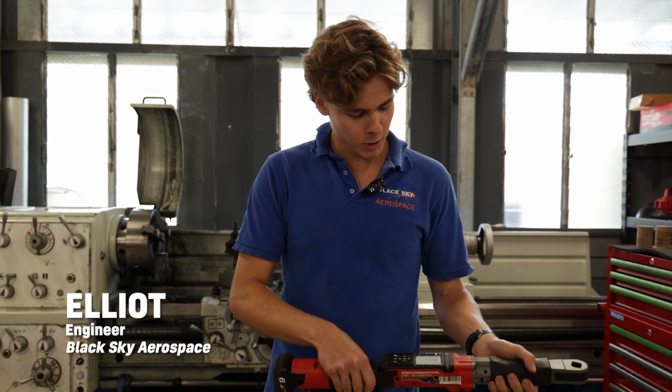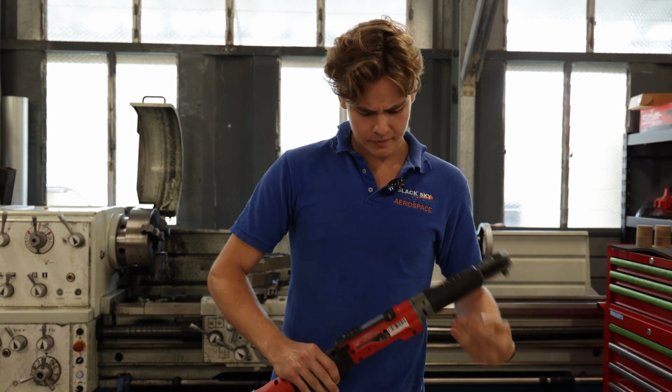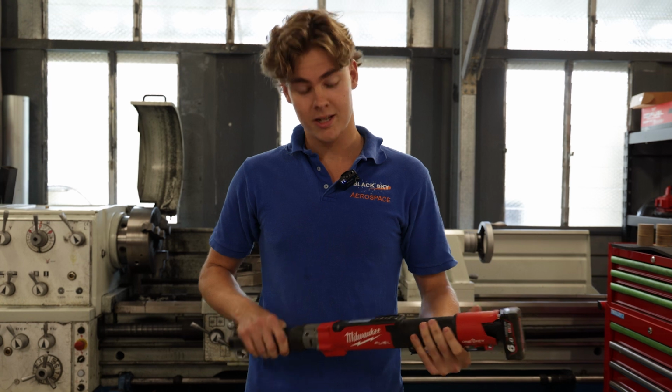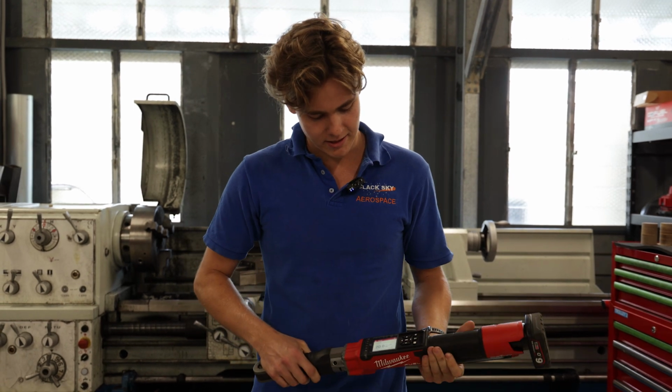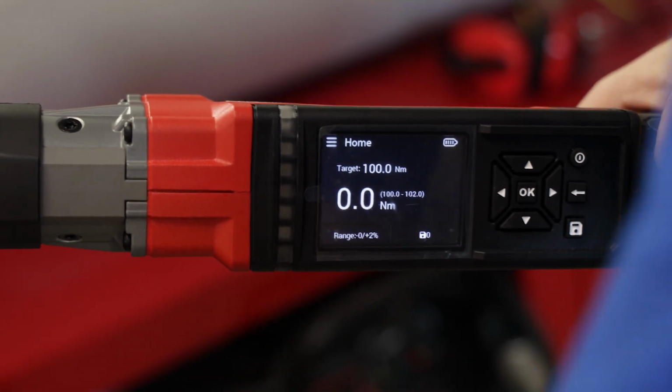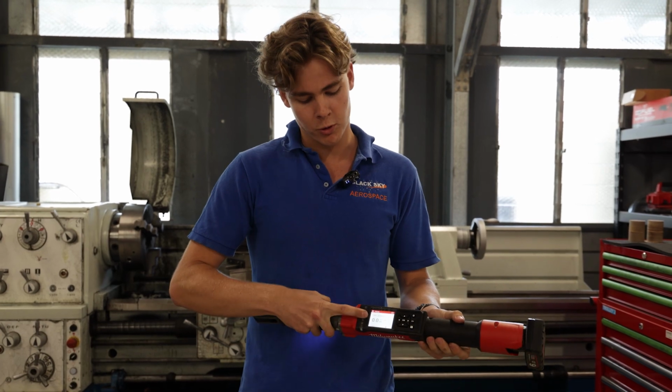The Milwaukee M12 digital torque wrench is an incredibly useful and highly specific tool that we use almost weekly here. And it's very helpful because we can actually set the torque range, but then while we're dialing it in, it'll tell us what torque it's actually at.